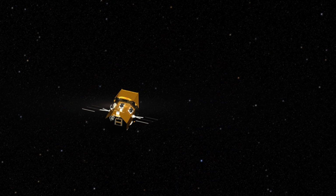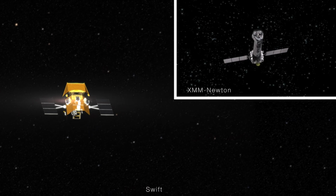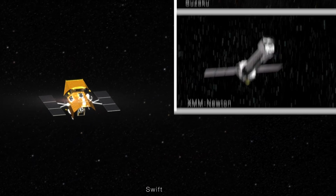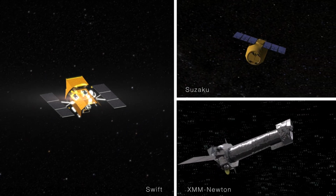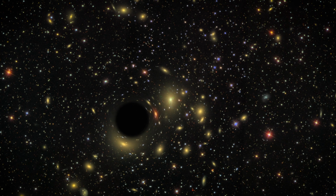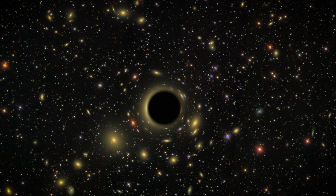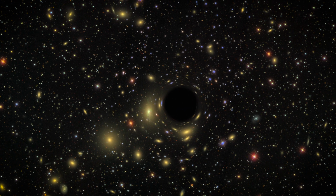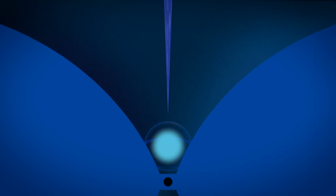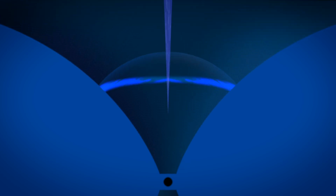Swift monitored the outburst's progress and was joined by the European Space Agency's XMM-Newton observatory and the Japanese Suzaku satellite. Recently, astronomers introduced a new analysis technique that for the first time allows them to peer deep into the gravitational well of a normally quiescent black hole. Called X-ray reverberation mapping, the method charts the region close to the black hole using light echoes from X-ray flashes, similar to the way sonar uses sound to map the ocean floor.